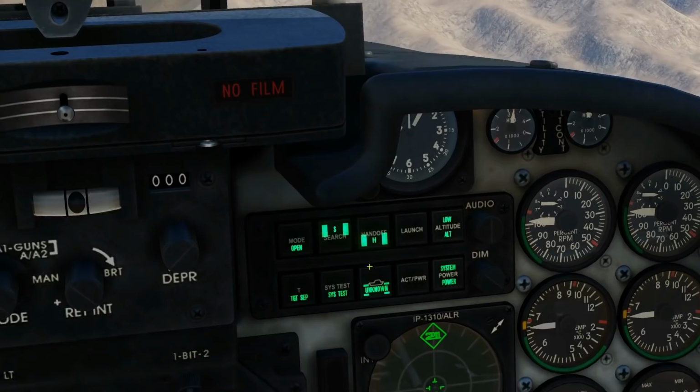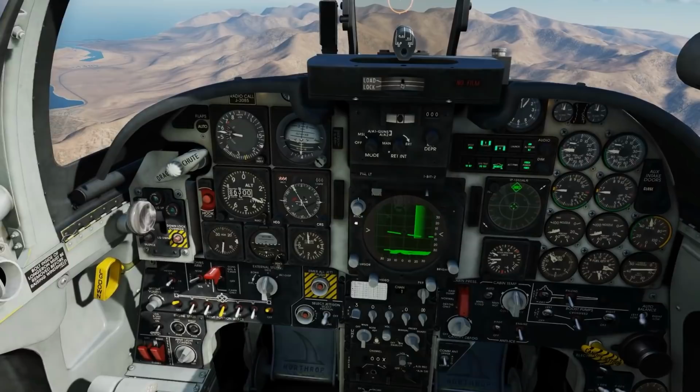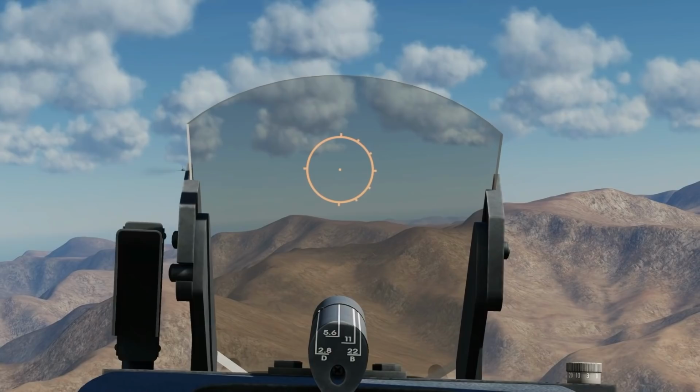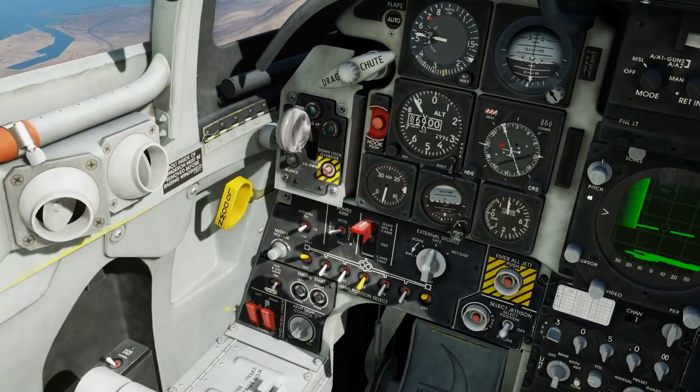Double check in the cockpit, master arm on, pylons on. I'm picking up a heat signature. Targets on the nose, tally targets on the nose, multiple targets on the nose, varying altitudes. Banging away. Tanks away.